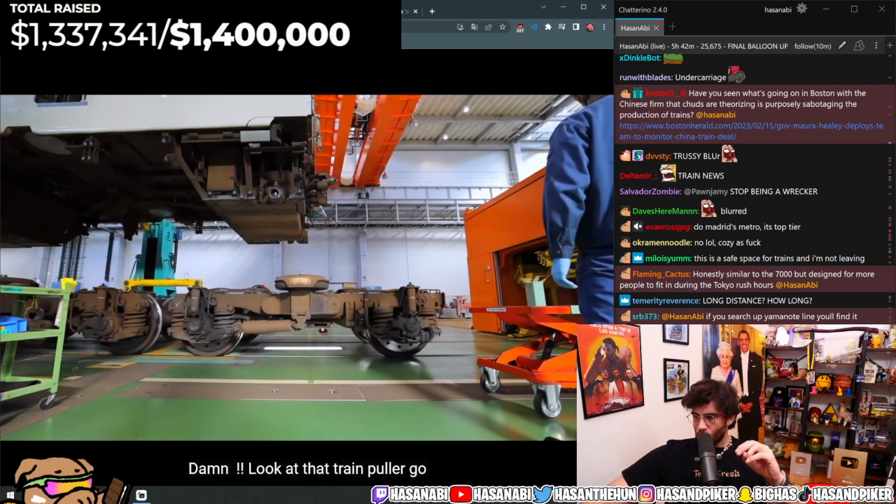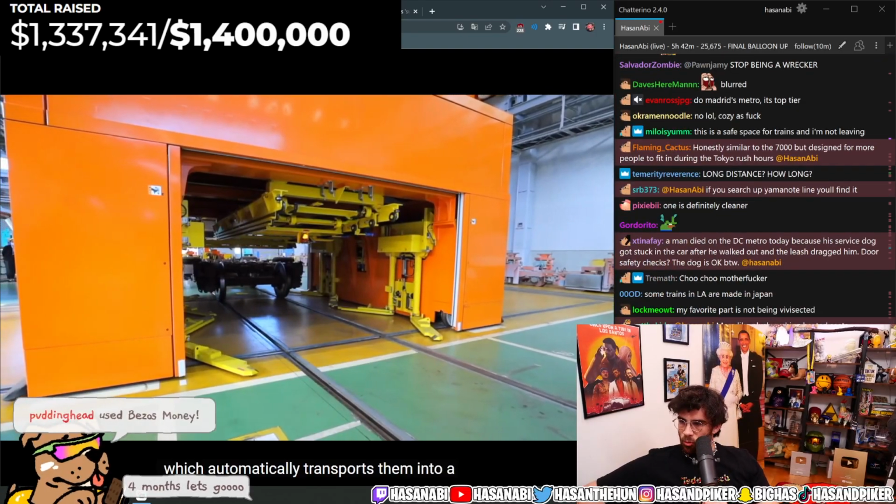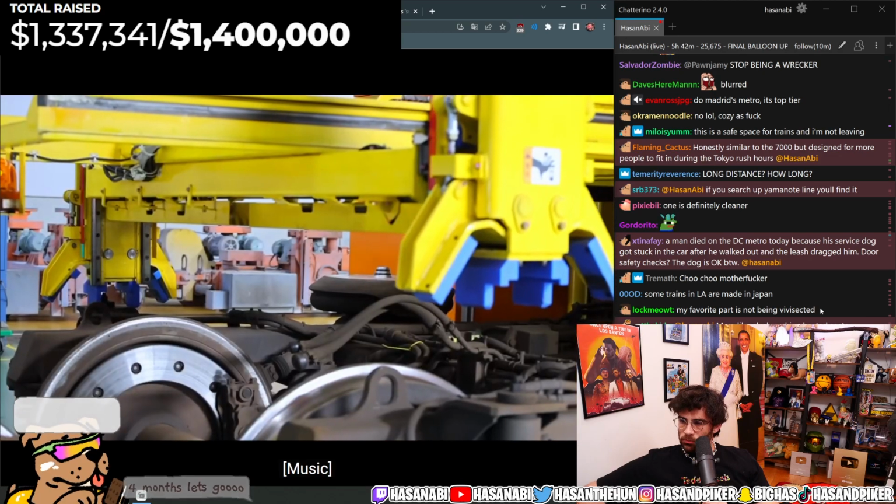Damn, look at that train puller go! It guides the undercarriage into this orange undercarriage traverser, which automatically transports them into a neighboring warehouse for inspection and maintenance.